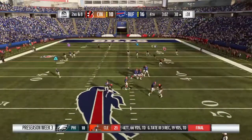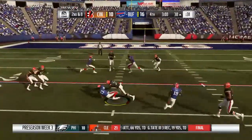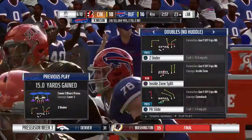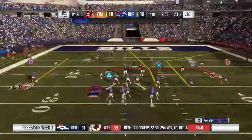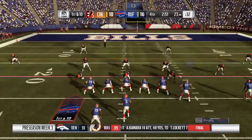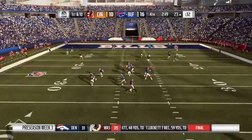Here's Wilson. From the gun, he'll throw. And he's got his favorite target yet again. It's complete. And brought down, but not before they're inside the 25. The Bills' passing game, getting them down the field. They've got another first down.